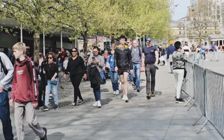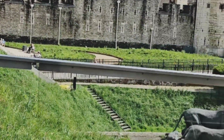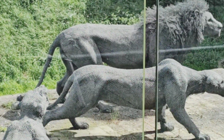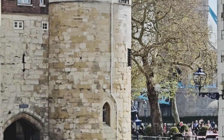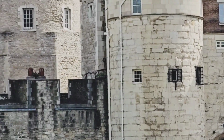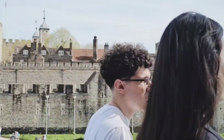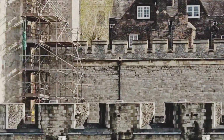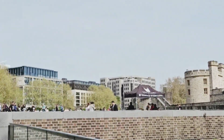In front of me you can see animals. All of this is very nice and attractive. This is the building, and everything is very nice and popular. It has a very long history, a thousand years of history. We will see the history later on. I will give you all of the information from their website, and you can watch.